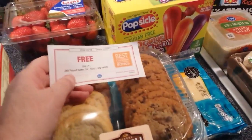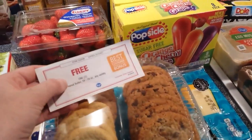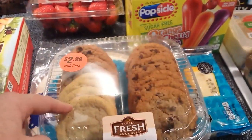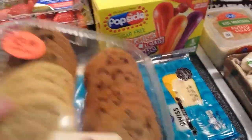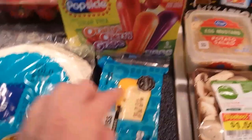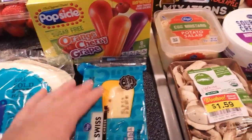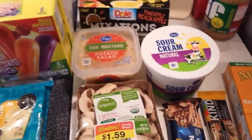And one of the home mailers I got from Kroger was to get 2 free items. Sometimes they do that, sometimes they don't. So this one's for the Jif peanut butter. I haven't cashed that one in yet, but these cookies were free today. It was for a coupon like that to get these cookies free. So I got those. I got some flour tortillas. I got some cheese. And this one, I had a Kroger home mailer coupon for like 60 cents off of this cheese. And it was on sale for like $2.99 or something. I was buying it anyways, and then I saw I had a coupon, so that was really good.